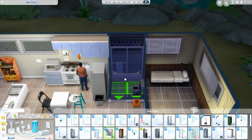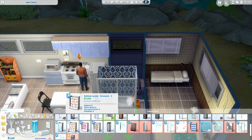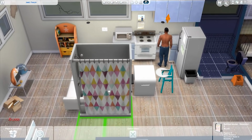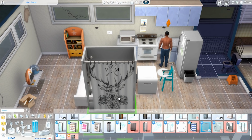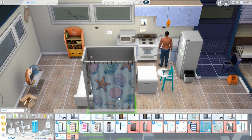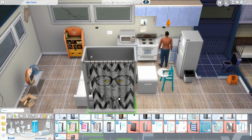Okay, let's see. So this is $500, which is nice, but how much is, oh yes, the Parenthood one is only $1,000. So let's look at the recolors out here. Actually, let's sell this and let's start over so we can have something cute. Splash, splish, splash. I was taking a bath. This is cute. We could look at that one.